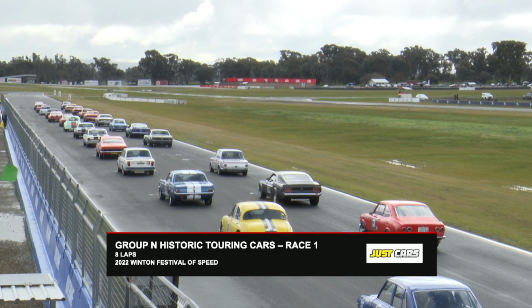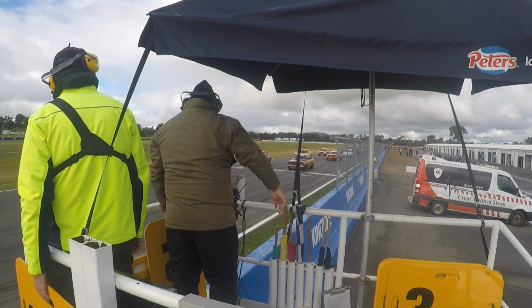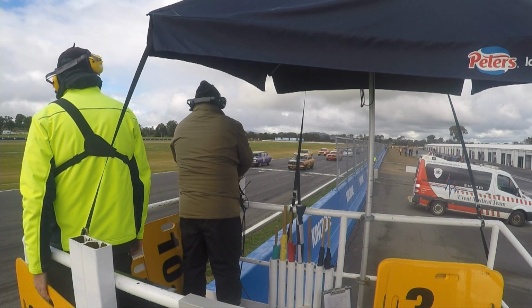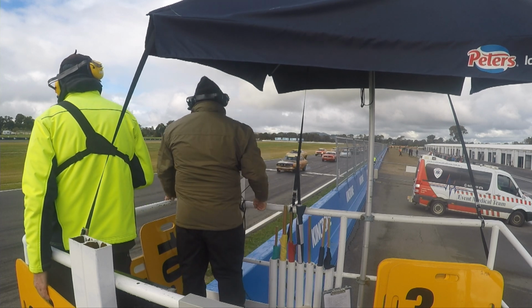Glenn Miles for the Mopar fans in the Charger number 16. Start out of grid 4. Les Worms in the Cortina number 99 alongside Brett Ferris in the Tirana. Here we go, folks. Race 1, historic touring cars.